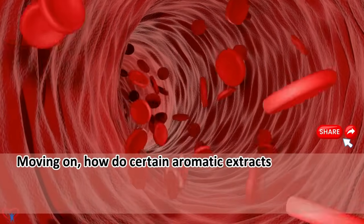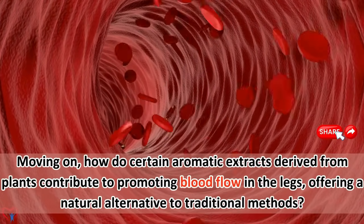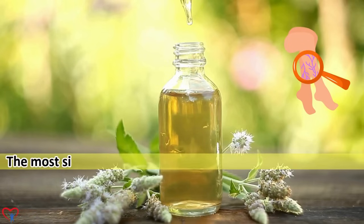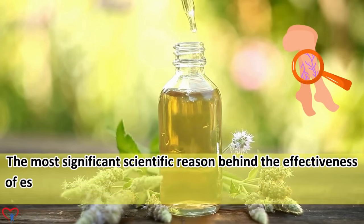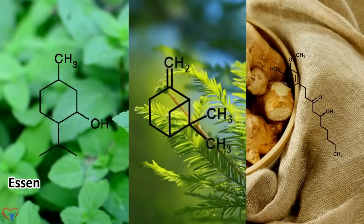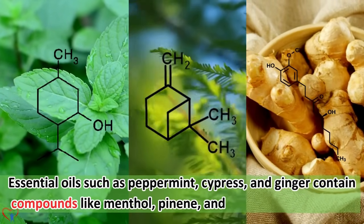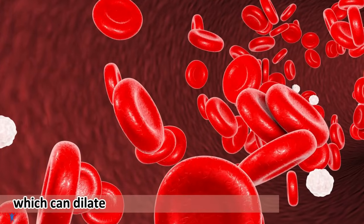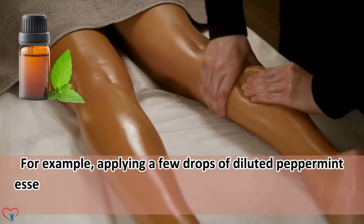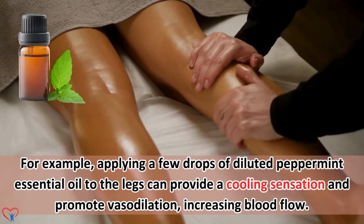Moving on, how do certain aromatic extracts derived from plants contribute to promoting blood flow in the legs, offering a natural alternative to traditional methods? 5. Essential oils. The most significant scientific reason behind the effectiveness of essential oils in enhancing blood flow in the legs lies in their vasodilatory properties. Essential oils such as peppermint, cypress, and ginger contain compounds like menthol, pinene, and gingerol, respectively, which can dilate blood vessels, improving blood circulation. For example, applying a few drops of diluted peppermint essential oil to the legs can provide a cooling sensation and promote vasodilation, increasing blood flow.